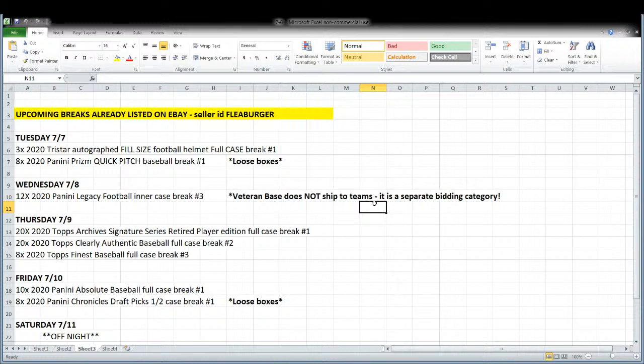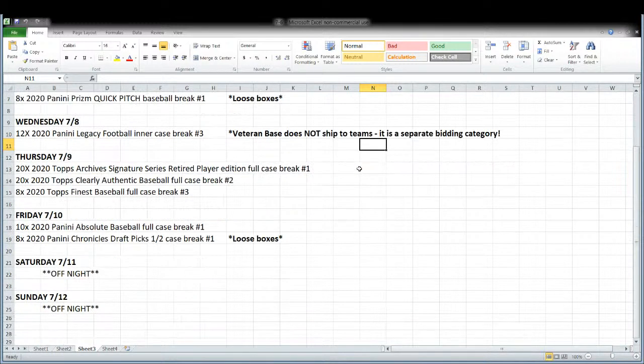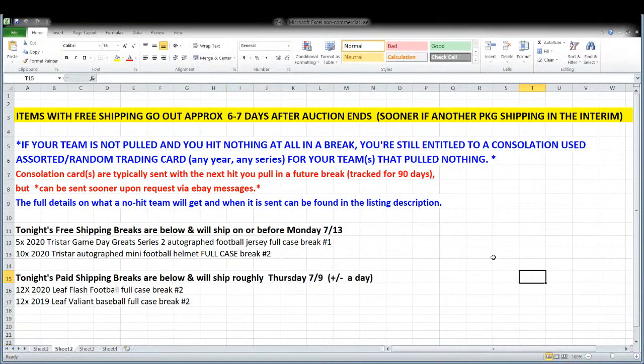Friday, we have 2 new releases. We'll be breaking them both. It'll be a 10-box case of Panini Absolute Baseball, and then we're going to do an 8-box half case of Panini Chronicles Draft Picks Football. I didn't say football on that spreadsheet, but it is football. And those are loose boxes from shared cases on the Chronicles Draft Picks football break. Saturday and Sunday will both be off nights. I've gotten used to it. I know, it's bad, isn't it?